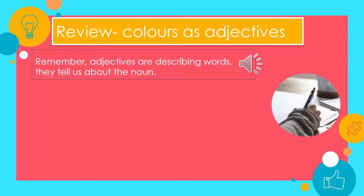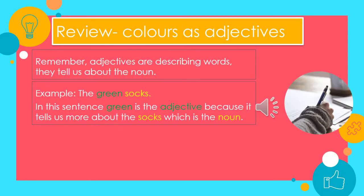Like always, boys and girls, before we start our lesson today, we need to review our last lesson. In our last lesson, we were reviewing how to use colors as adjectives. Remember, adjectives are describing words. They tell us about the noun. In our example, the green socks. In this sentence, green is the adjective because it tells us more about the socks, which is the noun.